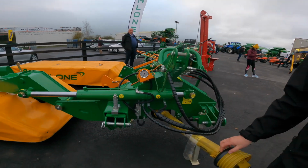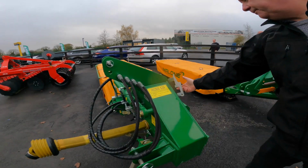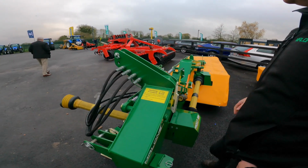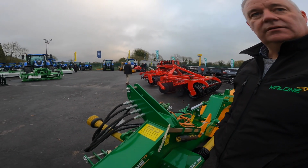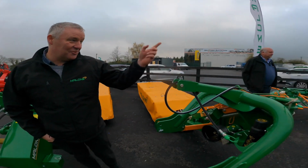Warside PTO shafts, the stands. That's the tool there, and you can operate it all from the cab of the tractor, so you don't have to get out of the tractor to adjust your top link. So it's the latest machine we have in the market. And of course our tedders, our biggest seller.